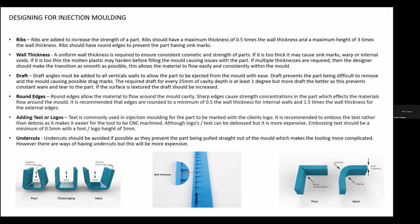So ribs are added to increase strength. Is this the blue picture kind of in the middle that you're talking about, like those little rib things? Yeah, they are ribs. Okay, cool. So what we use those ribs for is basically to increase the strength of a product, correct? Yes. Okay, cool. Awesome.